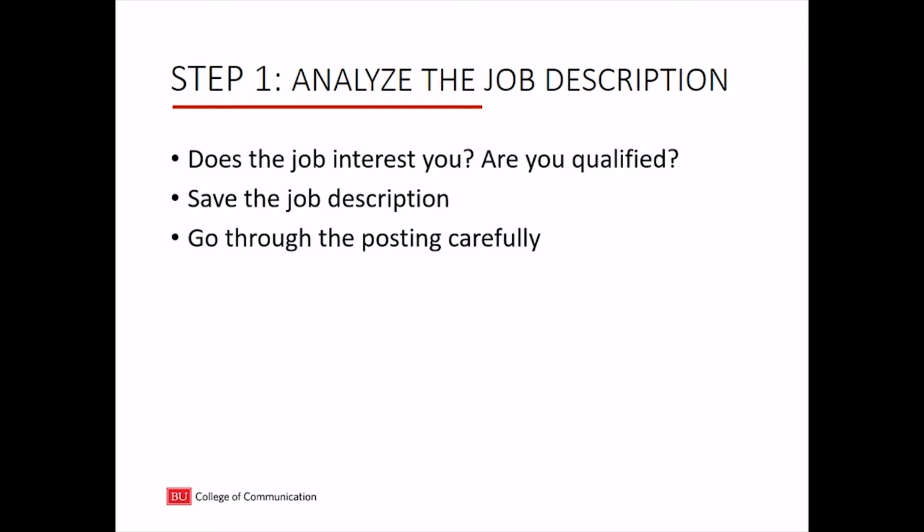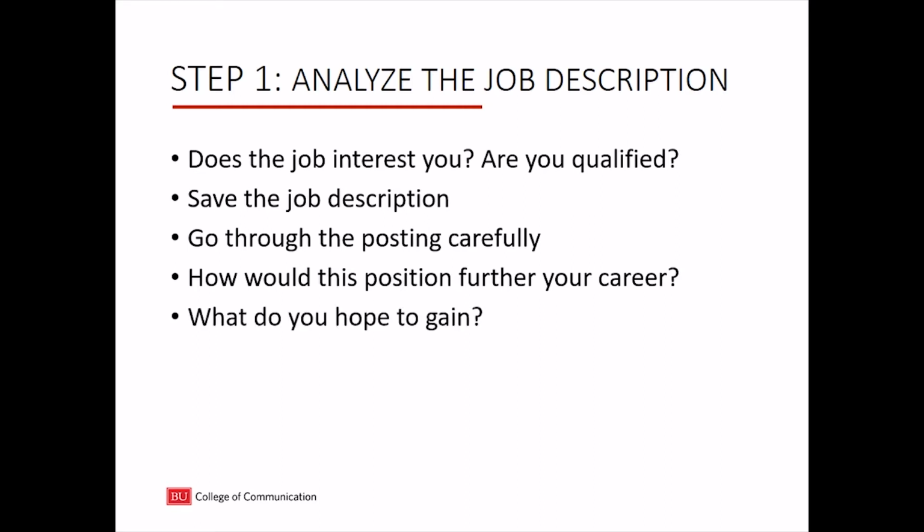How is the job structured? Who will you be working with? What skills do you need upon arrival? Which can be learned on the job? For your own career planning, not the application, ask questions such as, how would this position help further your career through experience, connections, or skills? What do you hope to gain from this position?